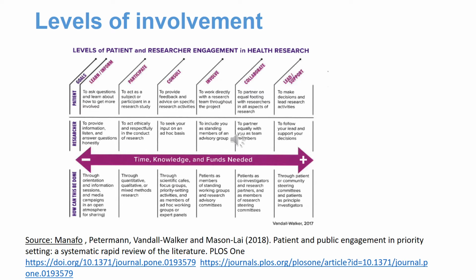Here we have a similar concept around levels of involvement. So this was developed by our colleagues in Canada. And this really shows from the patient and researcher perspective about those different levels. So informing, participating, consulting, involving, collaborating, leading and supporting. And you can see that here the patient at the learn and inform is to ask questions and learn about how to get more involved.